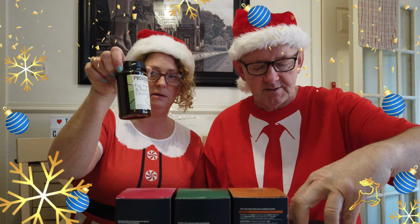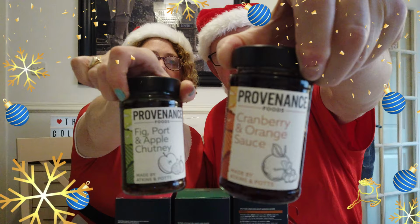So we've also got some from Lidl. We've seen these when we were in Lidl: some cranberry and orange sauce, and a fig, port and apple chutney. So we're going to see what they taste like on these crackers. I'll give you a little close up, guys. As usual, before we do anything, I'll give you any nutritional information on the crackers and the cheese.